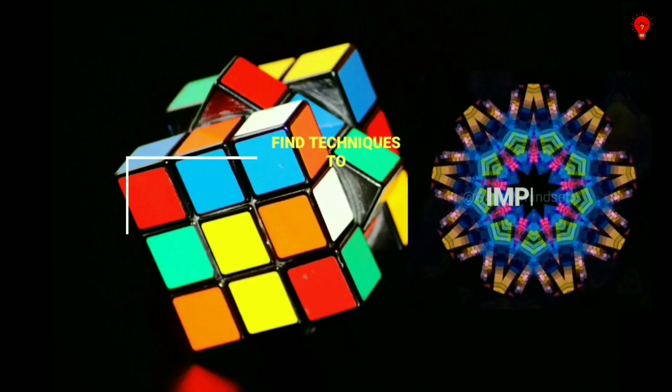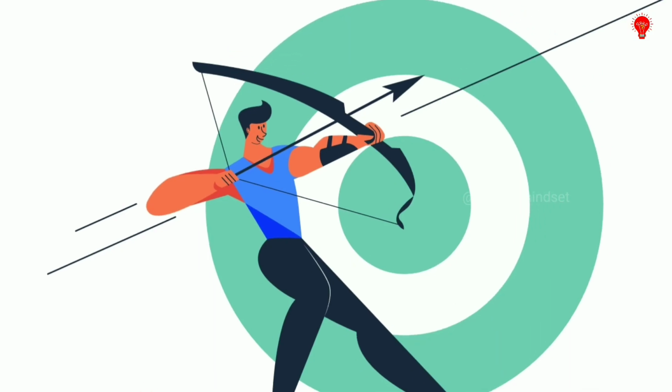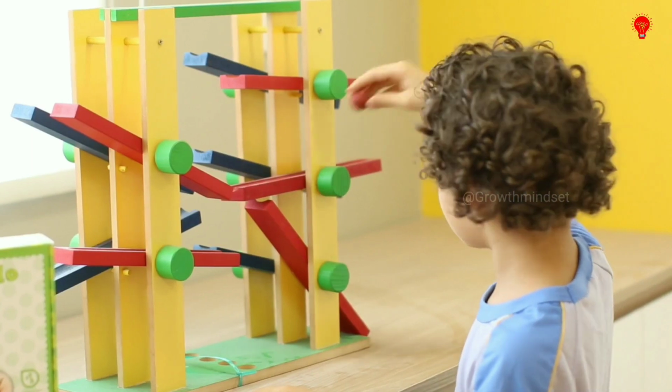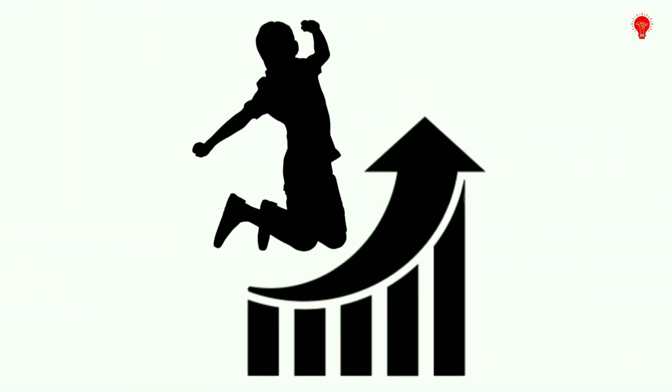Technique number 3. Find techniques to improve your concentration. Concentration is the most significant quality required to enjoy the learning process. Keeping your attention on what you are reading will help you comprehend and assimilate it. This is the essence of having fun while studying. As a result, you will score better.